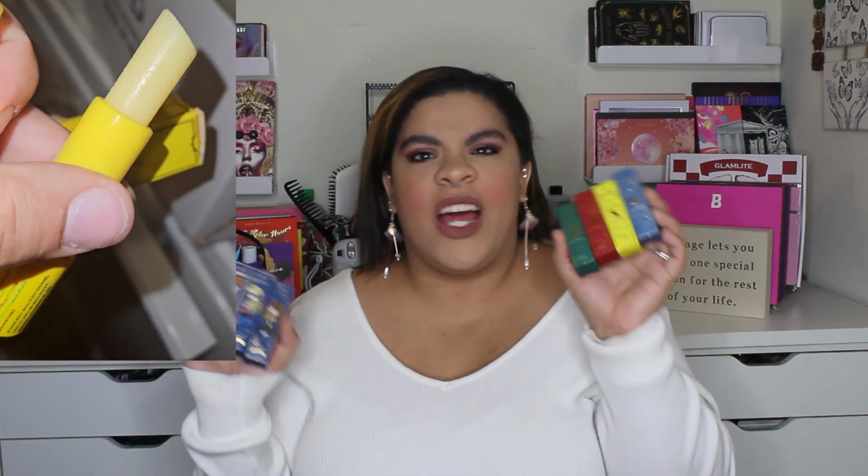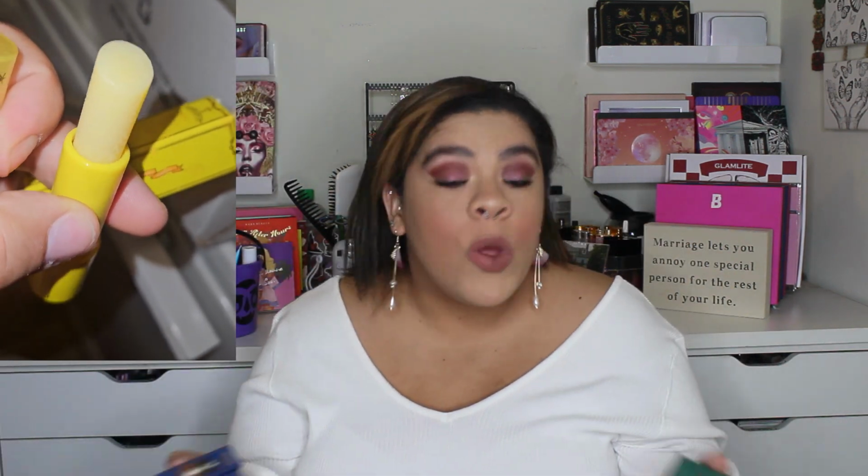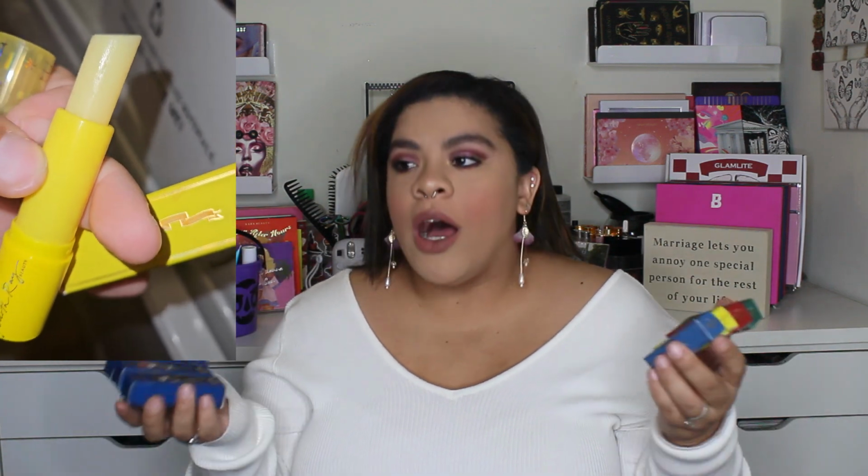So the next few again are from the ColourPop and Harry Potter collaboration. These are all liquid lipsticks, and these are all lip balms. I had a weird thing with two of them where it looked like it was sweating. I have no idea if that's normal, but I doubt it's mold. I posted on my TikTok, nobody responded, so I have no idea.